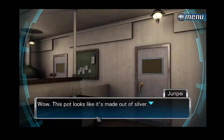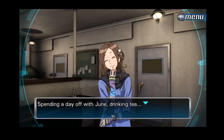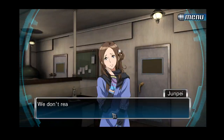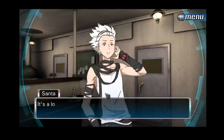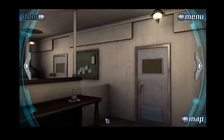Wow, this pot looks like it's made out of silver. I bet drinking tea from this pot would be really yummy. Spending a day off with June drinking tea? Could such a day ever happen for me? Chumpy? Oh, nothing. We don't really need hot water, so we should be moving on. It's a lot of notes. We got a bunch of stuff written on them, but it doesn't look like a code or anything like that.